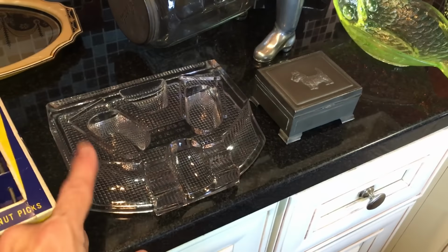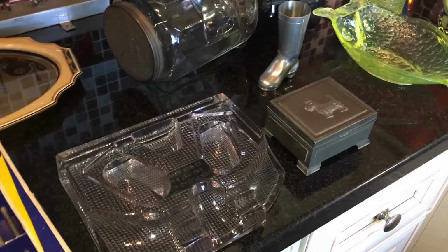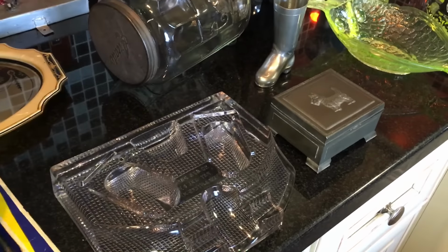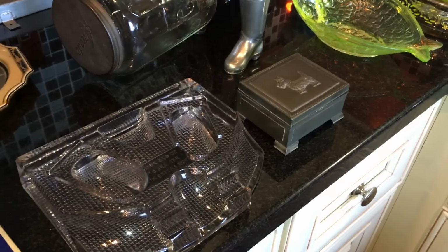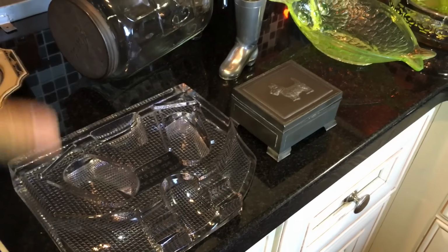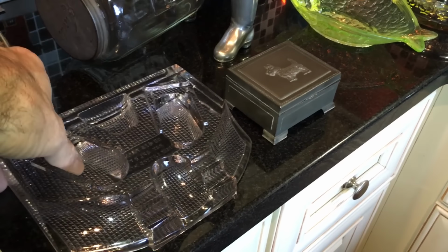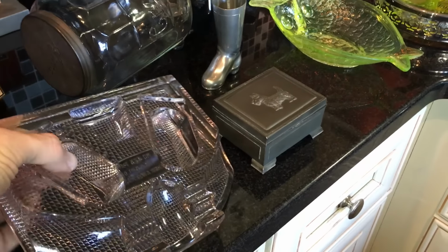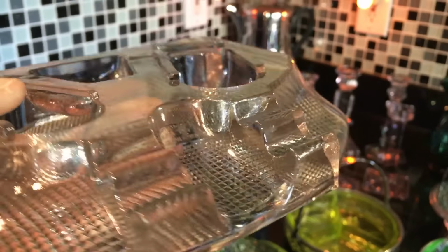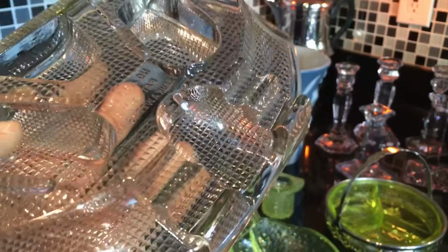Here's another one of these glass ink wells, and you put your pens here and the nibs down in here and whatever else you want. This probably dates to about, I don't know, 1910, 1915, 1920. It's a very heavy piece of glass in beautiful condition. If you happen to be a collector of pens and antique writing equipment.